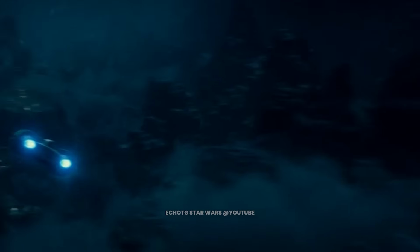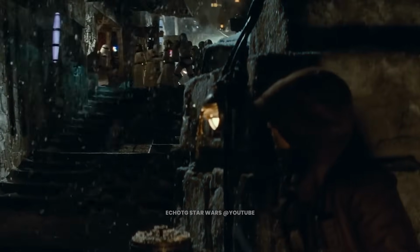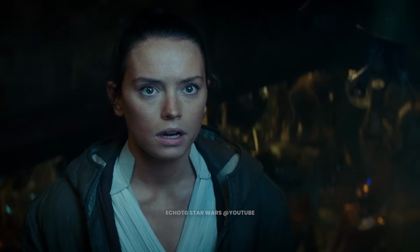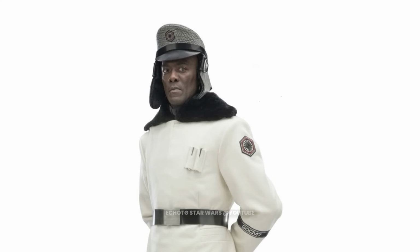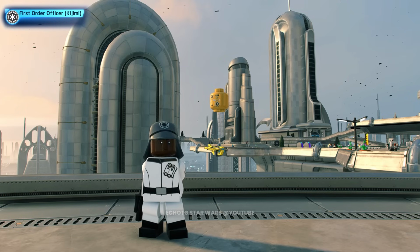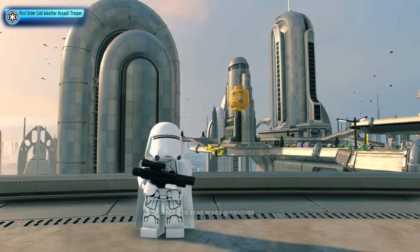This is the First Order Officer, Kijimi. As the First Order descended onto Kijimi, garrisons of stormtroopers were deployed to march up and down the sleepy streets. Searching for the scavenger girl, the occupation officers dressed in appropriate attire for the cold temperatures, as their mission may take all night.